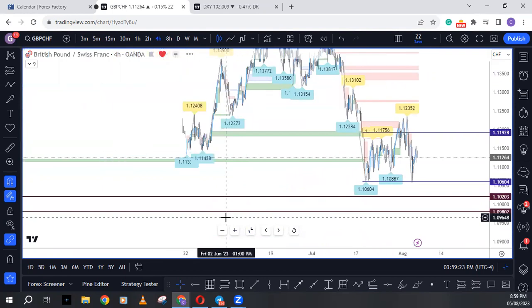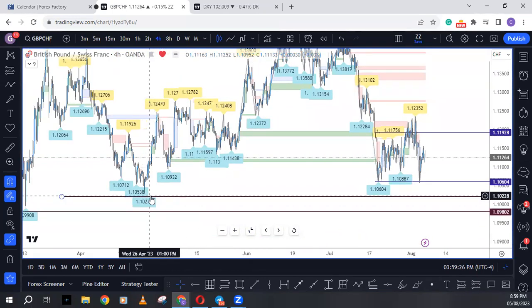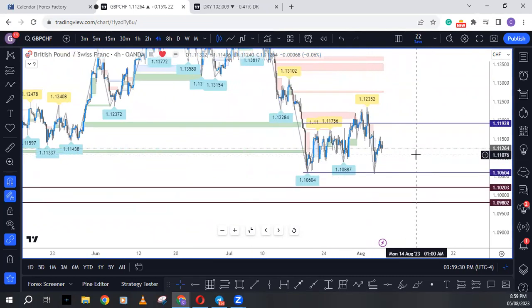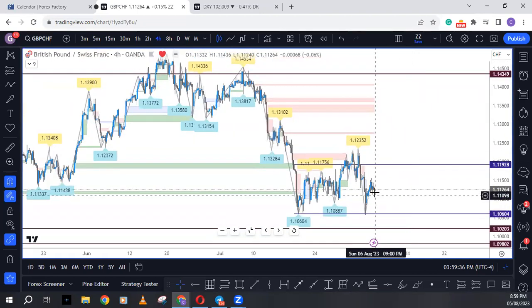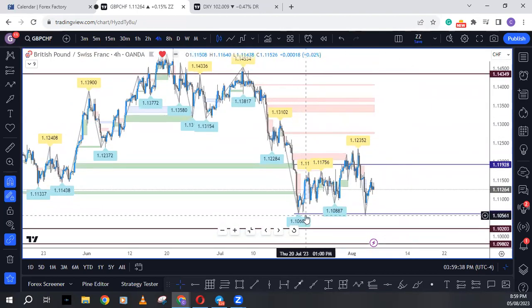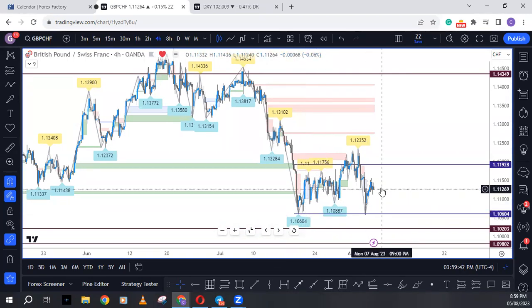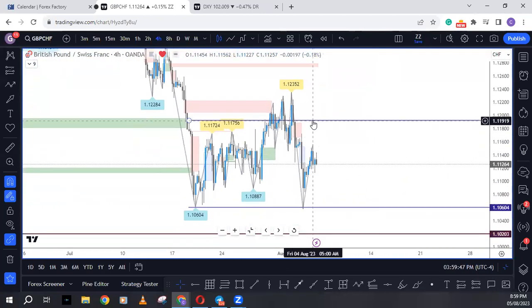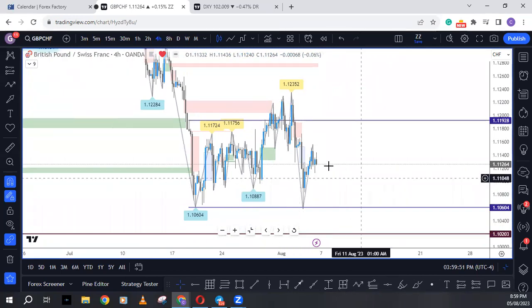And if we look at this 4-hour, we have this low here. So there's a possibility it may just sweep these lows here and try to retrace, because this 1.1060 is holding. There has been no major close below. So this may just rally to fill this fair value gap and probably move back to the downside. But this pair is in a range.